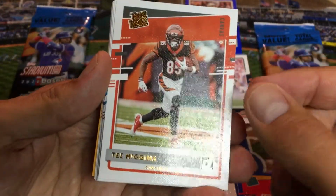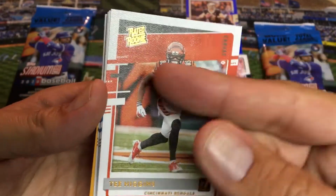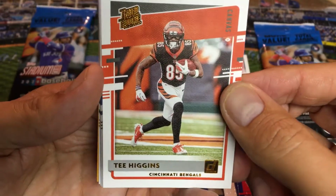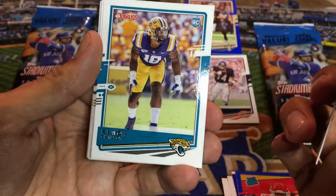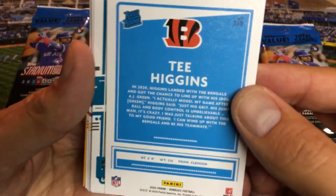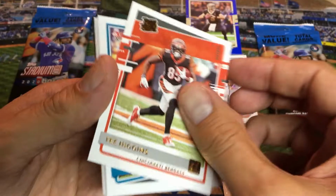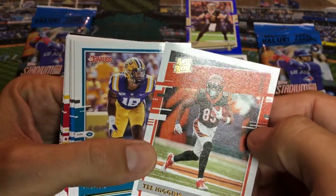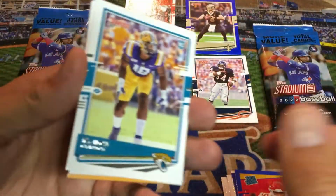Oh, look at this. And we got this is a canvas card. You can see how the rated rookie is in gold. It's kind of our little short print here. Canvas card of T. Higgins, who is, I believe, from the University of Clemson and is a rookie for the Cincinnati Bengals. This is kind of like similar to how Topps does the vintage stock. You can see how this is a different material if I get it in the light compared to the others. That's a pretty nice one. Canvas T. Higgins card out of Donruss football.